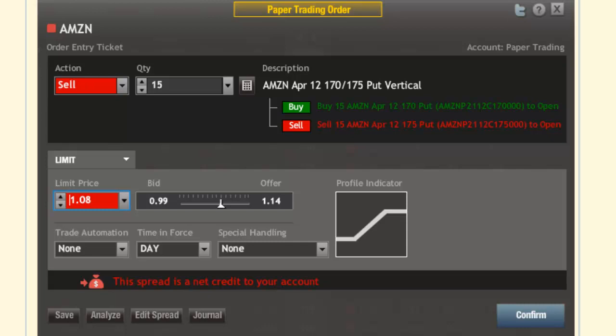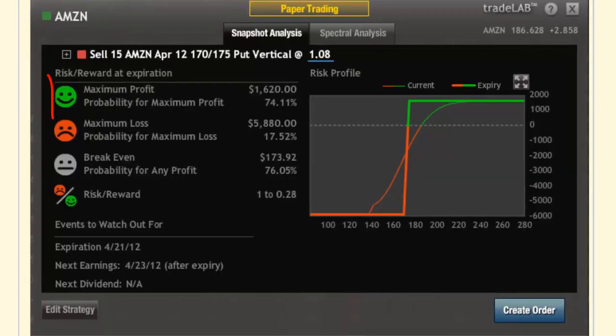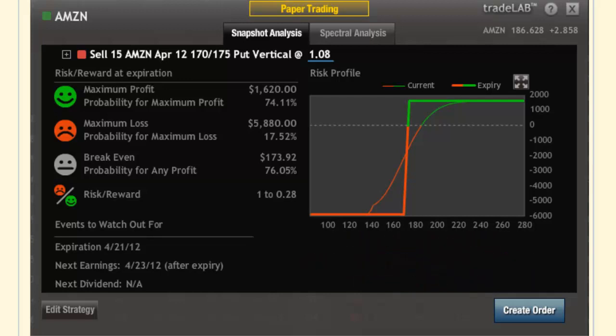We'll take a look at our live Trade Monster platform here in a little bit. But here's kind of the risk profile. Maximum profit potential is about $1,600. That's 74%. So I definitely like those odds. Probability for maximum loss is about 17%, 18%, or nearly $5,900. Folks, our rule of thumb at Top Gun Options is we never risk more than 5% of our model portfolio capital on any one trade. So that's why it's 15 contracts. And probability of breaking even is pretty high there, 76% as well. So we're liking this trade.